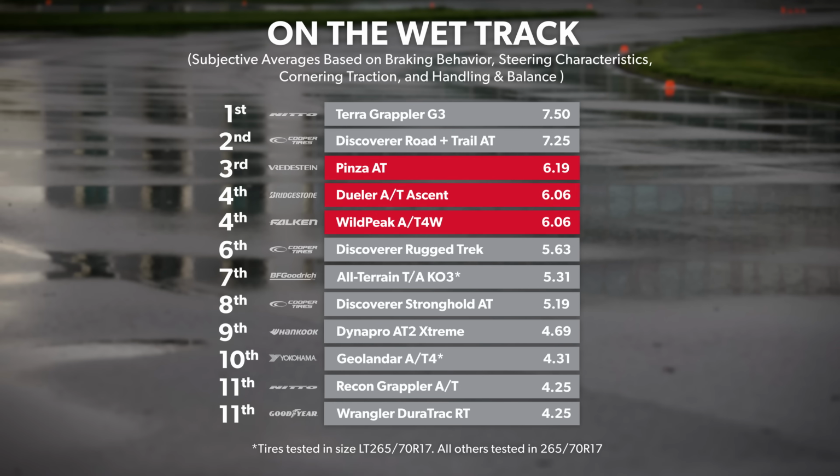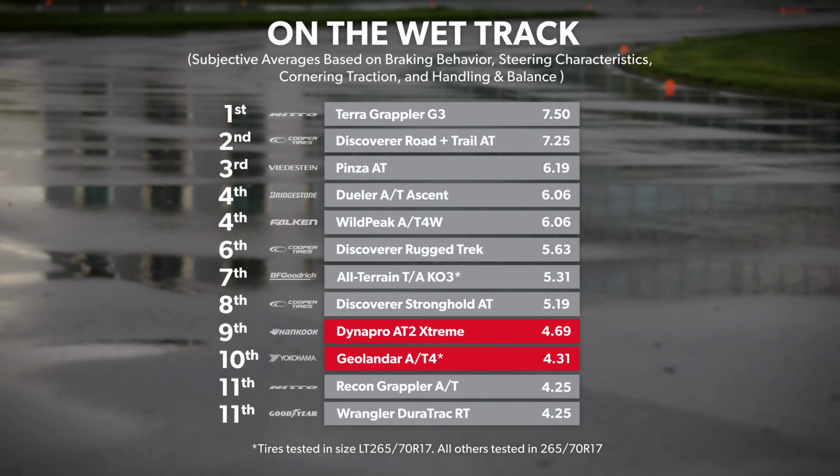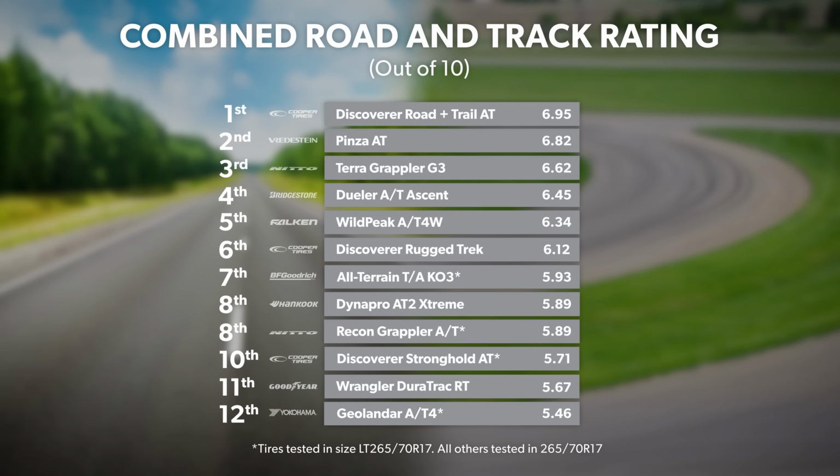that's sure to satisfy. The Discoverer Rugged Trek, All-Terrain TA-KO3, and Discoverer Stronghold AT followed with slightly more modest wet performance. Finally, the Dynapro AT2 Extreme, Geolander AT4, Recon Grappler AT, and Wrangler Duratrack RT couldn't match the competition on the wet pavement. Once every subjective metric was considered, the Cooper Discoverer Road Plus Trail AT's steady performance in every discipline earned it the top spot.